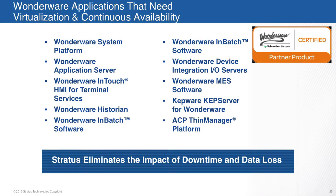And so when we're talking about virtualization, it could be one or more or all of these Wonderware applications. The ACP, if you were in here for the previous session, is typically a part of these things. It's a really neat solution. If you didn't get to hear Jamie talk, I recommend you stop by his booth. But this is very typical.